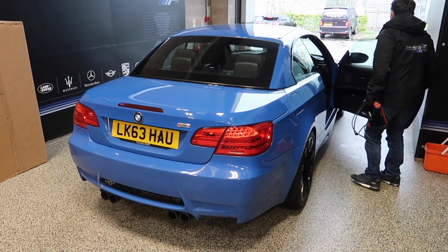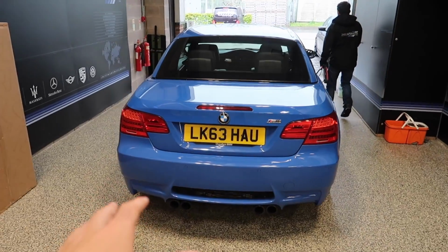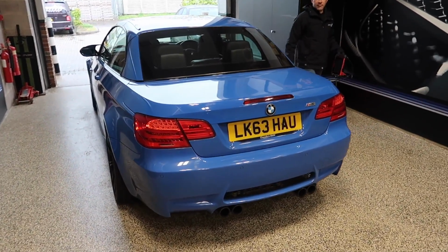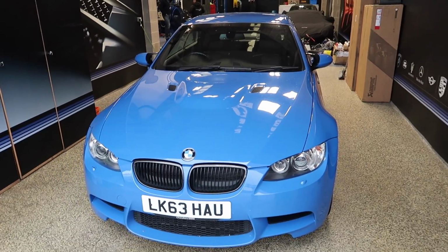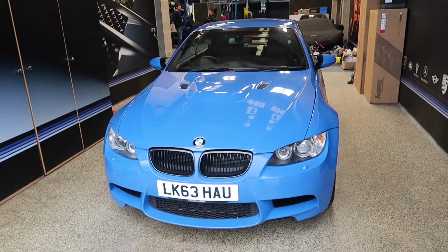So if you have recently bought a performance car, it's very well worth getting yourself down to DMS, or alternatively, they can actually collect your car and drop it back off if we are in a lockdown at times. But it's very worth getting in touch with them anyway, because there's a lot of software updates for a lot of cars now, and you can literally just plug it in and sort it out. Look at it. We haven't seen it with the bonnet down yet.